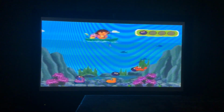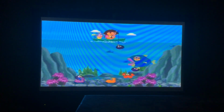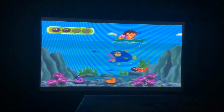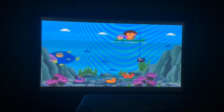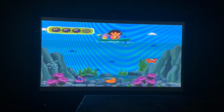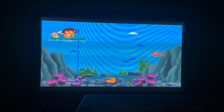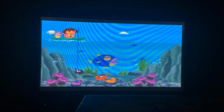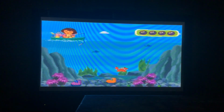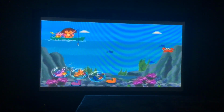Yeah! One! We need three more! Two! We got two more. Let's watch out for Swiper. And don't let the crab get you and pinch you. So we got three tyres. We need one more. One more tyre until it's completed. Oh, I picked up a fishing boat. That won't do. Don't worry, Dora. We did it, actually. We did it.